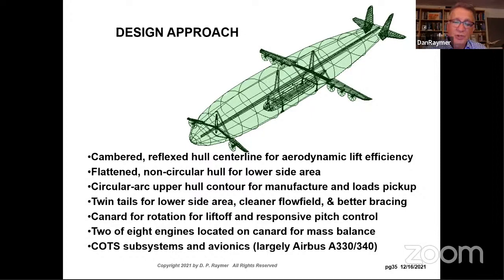So I came up with the idea of putting 2 of the 8 engines in the front. And I also decided I really needed a canard for no other reason than to rotate for takeoff. This thing is 1,000 feet long, and I don't want to rotate the nose up just by pushing back on the tail. So I included the canard to rotate for takeoff, but I'll get lift off the canard also. And the canard is so far away from the main wing that the usual interference problems that make canards often a bad idea are not very important. It's so far away. So that's the basic idea. Everything, all the systems and such, were commercial off the shelf.